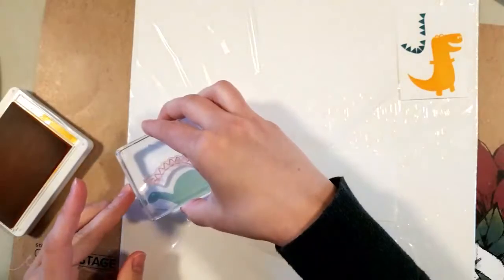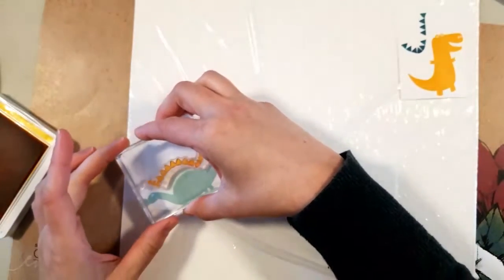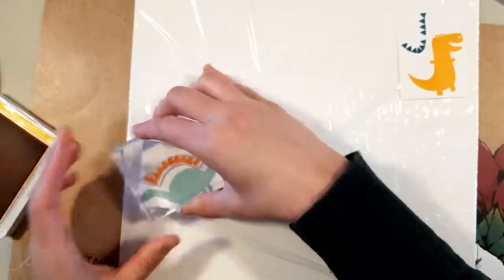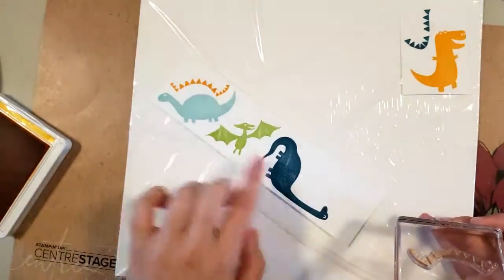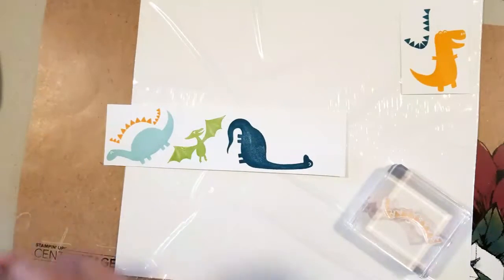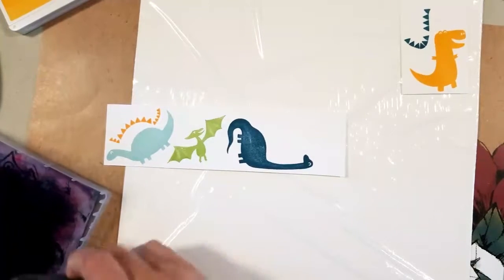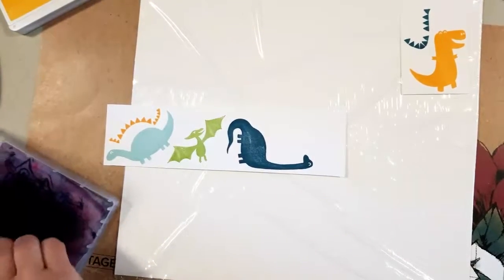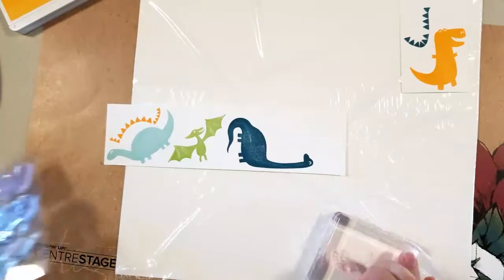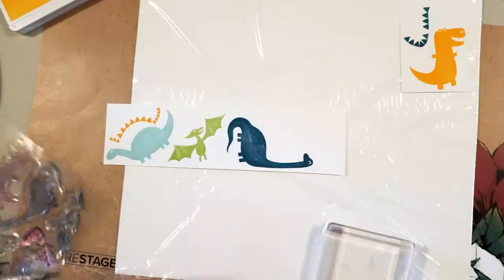So there should be lots of space to do it right above him. Again, I'll have to run it through the Big Shot die cutting machine a second time, but I'm okay with that. So there's that. Then next, if you're worried that the other two might be a little boring, no, you can have lots of fun with this. I think actually I'm only going to stamp some on here.